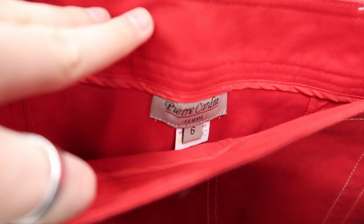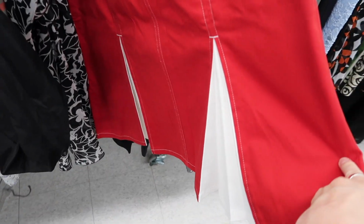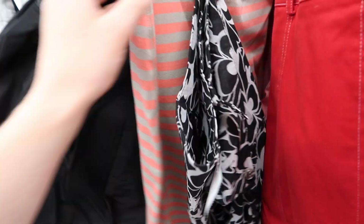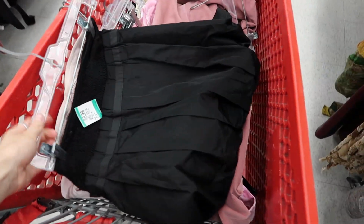Then I found this Pierre Cardin skirt, which I was really excited about because I obviously love the designer. I've thrifted a lot of pieces by Pierre Cardin before, but I felt like the red and white combination just felt like a combination that I wouldn't really get much wear out of. I did find a couple other skirts.